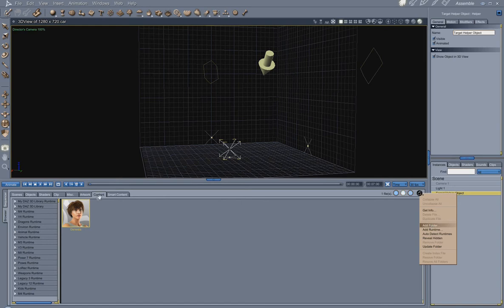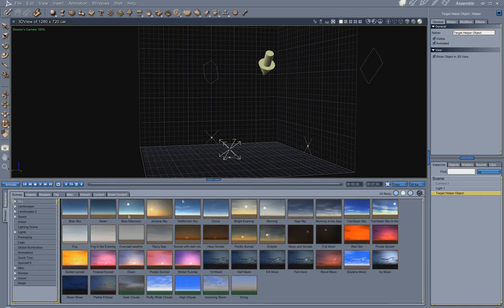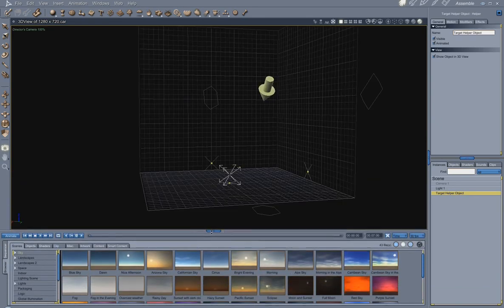Now that we're in the content tab, it allows you to add runtime, and you can auto detect any runtimes that you have on your system. I'm not even going to go into smart content. I don't know much about it. I'm not that into using databases myself.